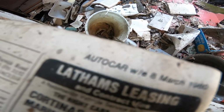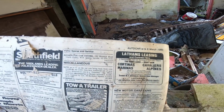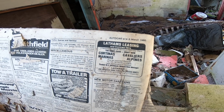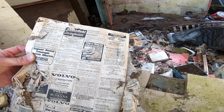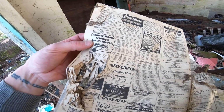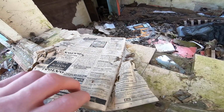I don't like touching stuff too much. Can you see that? I'm not sure if you can see it, so I'll read it out. It's the 8th of March 1980. Advertising Jaguar, Triumph and Austin Morris stuff, parts and service. There's quite a few bugs on it.